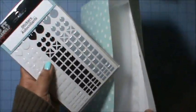But let me see. Here are the stickers that I got from Dollar Tree. So they fit in there perfectly. Let me see.